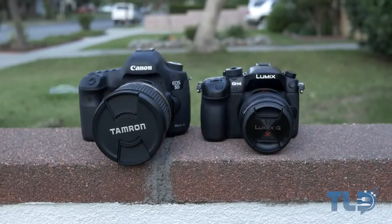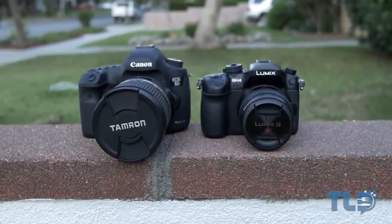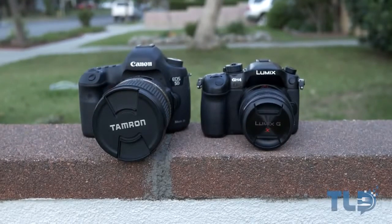Speaking of lenses, to go alongside my GH4, I grabbed the Panasonic Lumix G Vario 12-35 f2.8 lens. If you're not familiar with micro four thirds cameras, you might look at that focal length and say, holy balls, that is wide. But because of the crop factor, which is 2 times on the GH4, that 12-35 is actually equivalent to a 24-70 on something like a full frame 5D Mark III.